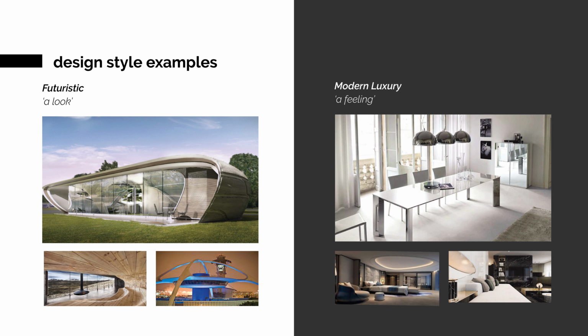Here's some examples of futuristic as a look. The architecture in these pictures show movement, and the natural elements enhance the design. Lighting technology and innovative thinking was also used to accent these designs. With modern luxury being a feeling, these examples define what timeless, elegant, comfortable, and minimalistic are as a feeling.